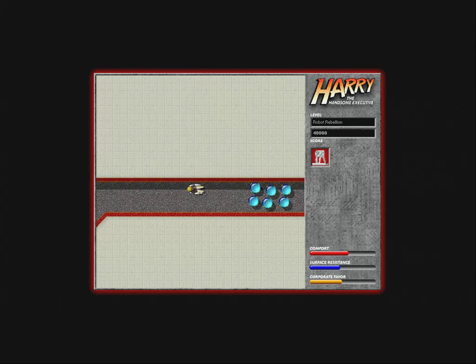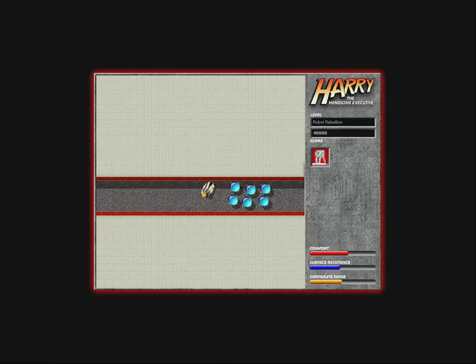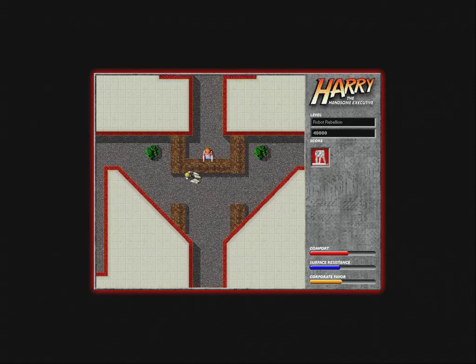Definitely not helpful in any way. Do I gotta kick these out of the way or something? Like, what do I gotta do here? They definitely seem immovable. What am I gonna do?